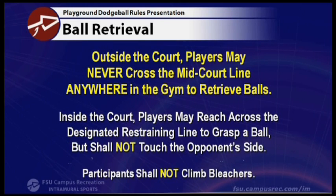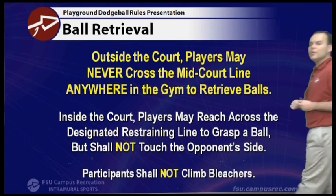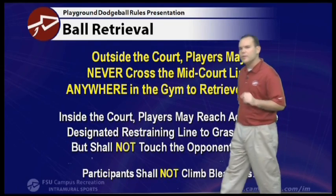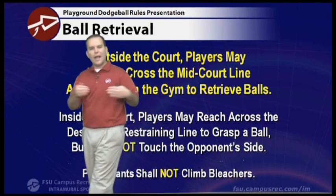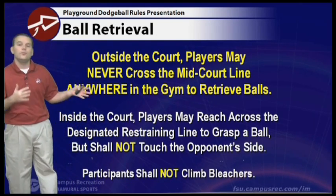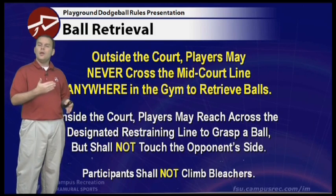Outside the court, players may never cross the center line to retrieve dodgeballs anywhere in the gym. And this also includes men's and women's play. So in co-rec, it makes sense. You have your half, and the mid-court line kind of divides it up. And so you're stuck on your half everywhere in the court. So if you leave the court to go retrieve balls, it's got to be on your side.